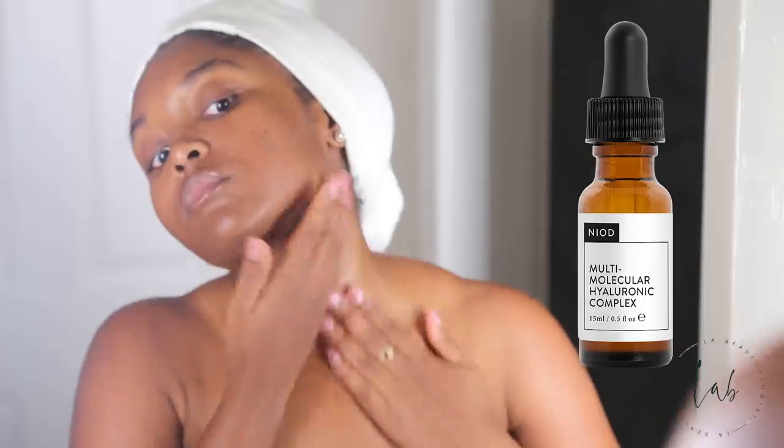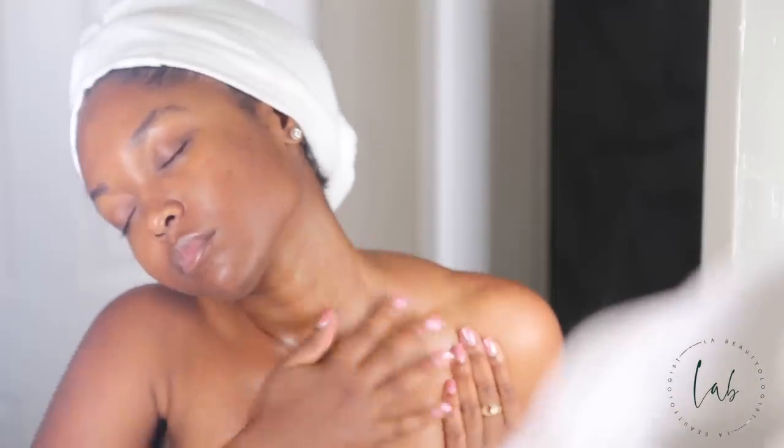My typical moisturizer is PCA Skin Clear Skin, formulated with 4% niacinamide to help reduce breakouts and hyperpigmentation. It's a very lightweight formula. I also could have applied a hydrating step after my BHA toner and before the serum, like NIOD's MMHC2 Hyaluronic Acid Serum, but I ran out and it hadn't come in the mail yet.